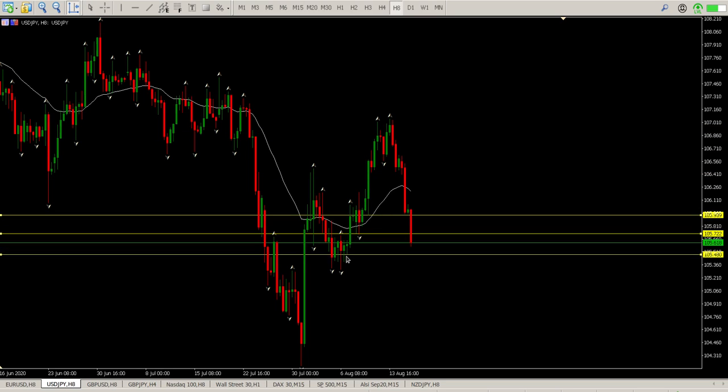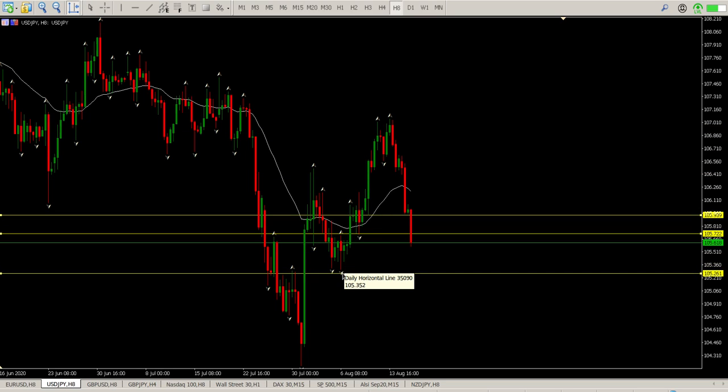Let's just take that level there. I'd expect it to come down and test these lows and this inside the tail over here before turning and coming back to find the resistance somewhere. Okay, and this is the most logical area at the moment.